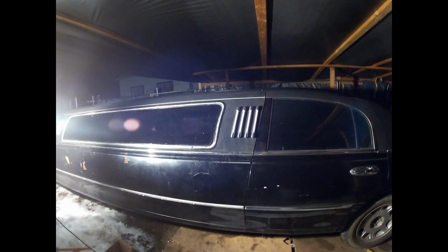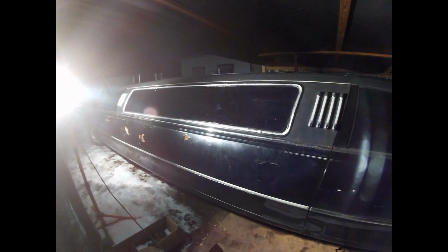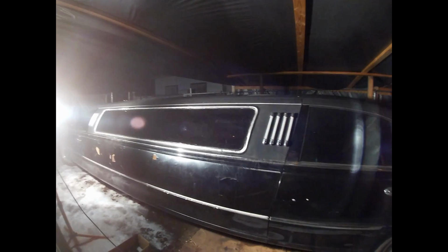So I figured I'd give you guys a bit of an update with the General Limo. That's kind of the unofficial official name that we've come up with. I've had this thing for about a week and a half. Good news, I sold my other pickup and I've started buying stuff for the limo.